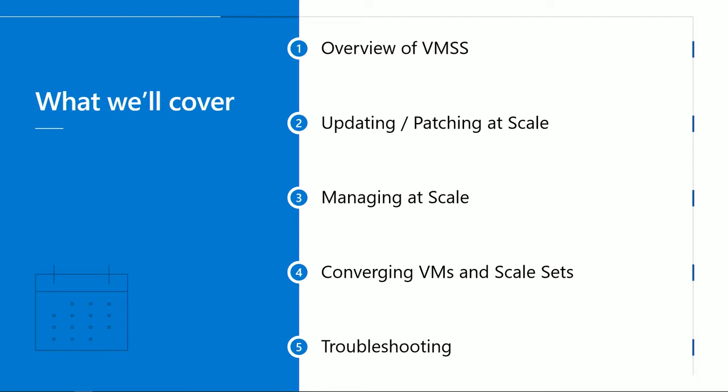And then finally, we're going to wrap up with a little bit of the troubleshooting tools that the team has added. So starting off, what is a scale set?